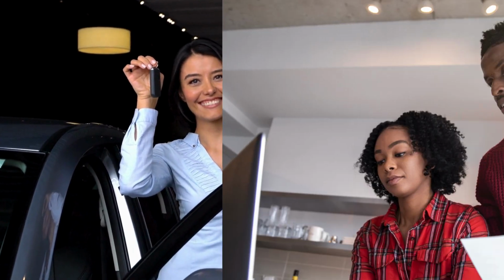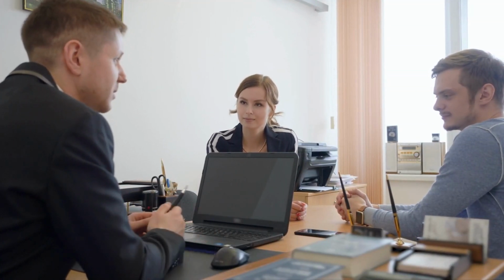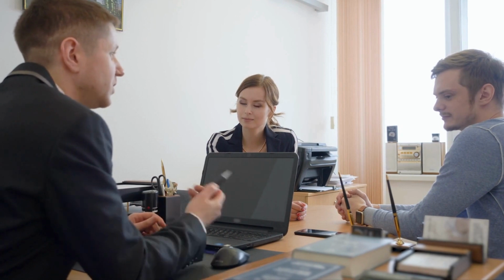Start by gathering all your car's documentation. Remember, keeping detailed records is crucial. Every visit to the mechanic, the first time you took your car to get it looked at, and any written communication, including texts.